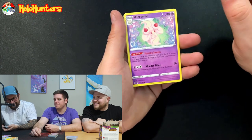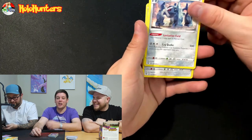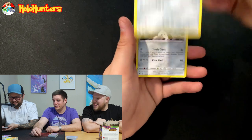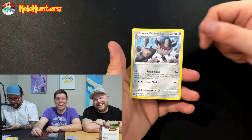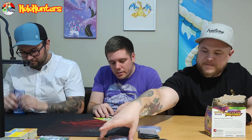Al Creamy. Nagini. Metagross again, made a couple of those. So that means, sorry for any of you guys out there that are lactose intolerant. Berserker. Okay, them's the rares. So these are our rares. These are reverse holos. Some of them are rare, some of them aren't.